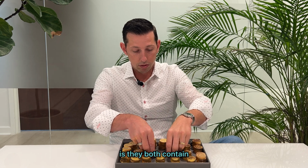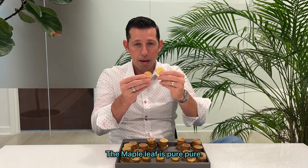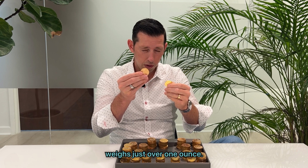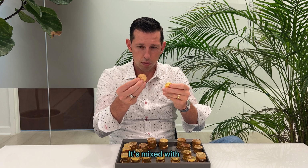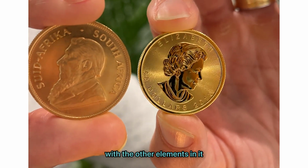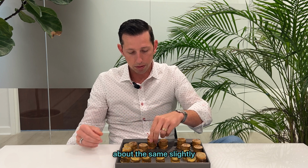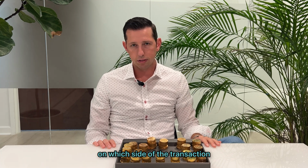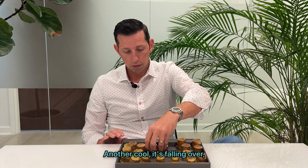What's cool about these two coins is they both contain 1 ounce of pure gold, but you'll notice one is notably larger than the other. The maple leaf is pure, and the South African Krugerrand weighs just over 1 ounce because it's got a few minor metals mixed in to strengthen the metal, essentially, to make the coin. So with the other elements in it, it's slightly larger, but both contain 1 ounce. These two generally trade about the same, slightly above or below spot, depending on which side of the transaction you're on, a buy or sell. But this is the type of stuff that we regularly loan against. It's falling over, which is kind of neat.